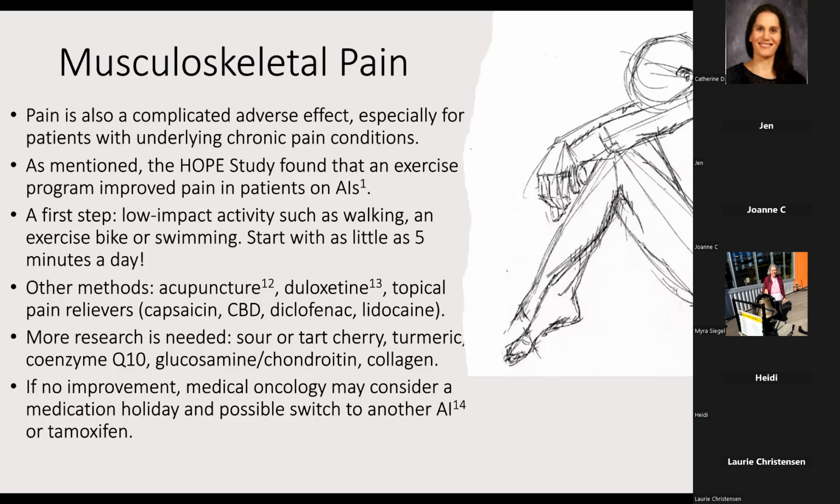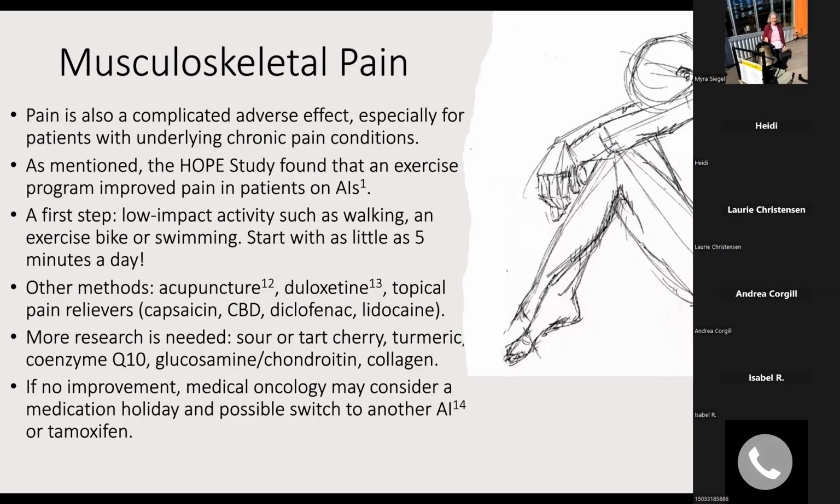Other methods that can be really helpful for pain include acupuncture and duloxetine, also known as Cymbalta, which is an antidepressant. Topical pain relievers can be great, especially for smaller joints like the wrists and hands, including capsaicin, which is made from chilies, CBD, diclofenac, also known as Voltaren, and lidocaine gel, and all of these are over the counter.